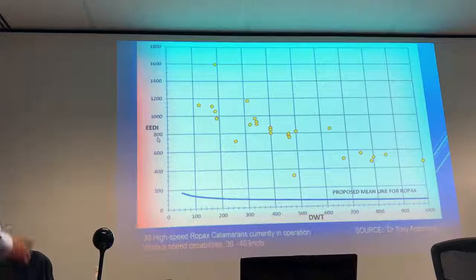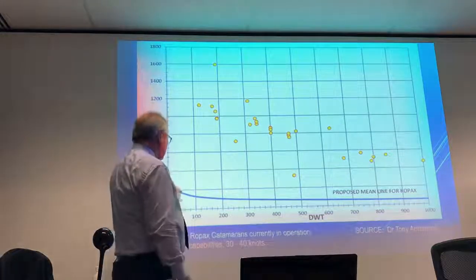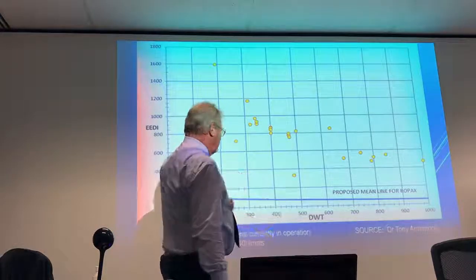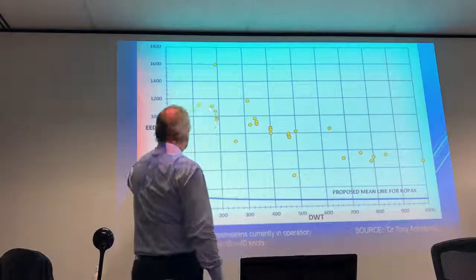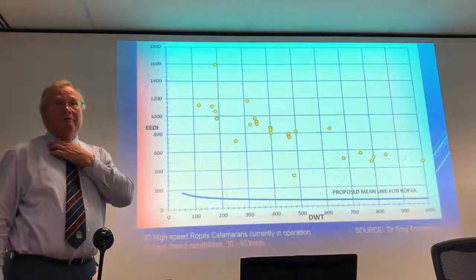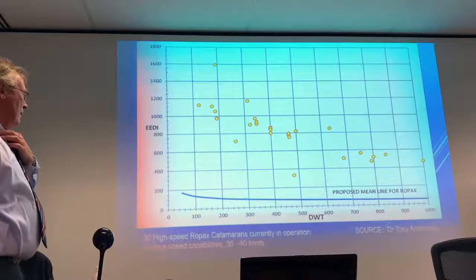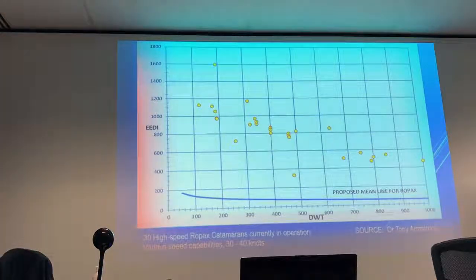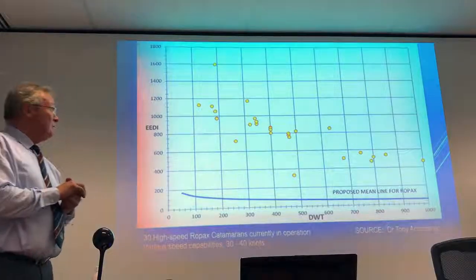EEDI, Energy Efficiency Design Index. Tony Armstrong has drawn this up from his own sources. This is the line that they are required to comply with, and the dots indicate how far they miss that line. And this is for 30 high-speed Ro-Pax catamarans currently in operation, at between 30 and 40 knots.